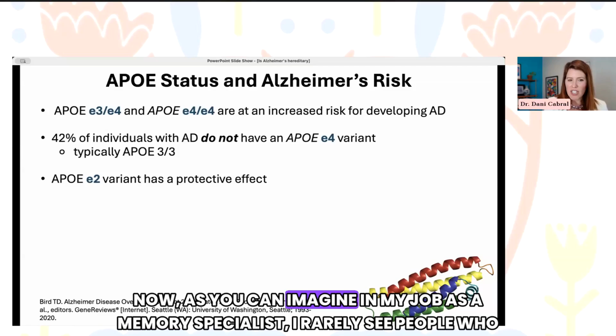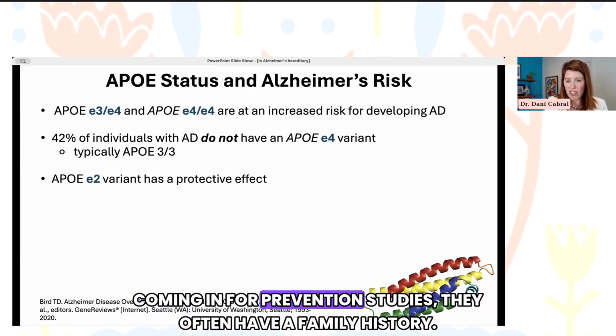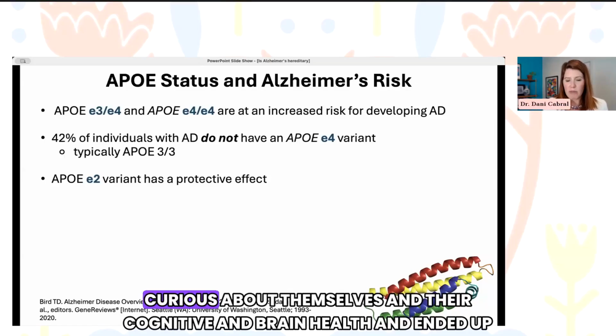Now, as you can imagine, in my job as a memory specialist, I rarely see people who are ApoE2, because the people who are coming in, whether they're symptomatic or they're coming in for prevention studies, often have a family history. So there is less likely to be an ApoE2 there, although I have met people who were just generally curious about themselves and their cognitive and brain health and ended up having the 2.